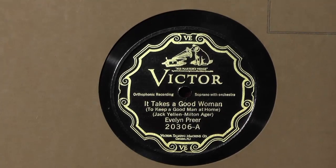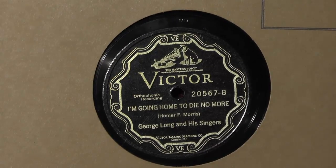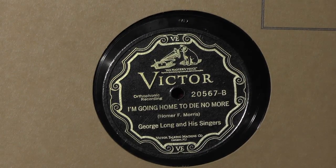7109, Evelyn Preer, Takes a Good Woman. 75 minimum, M- condition. 7120, E plus, George Long and His Singers. That's the other Sacred Harp record that we did play on the show. Shaped Note Singing, $100 minimum bid. Very nice record.